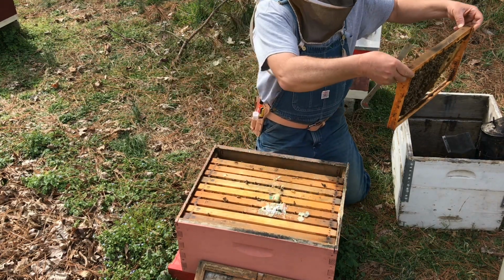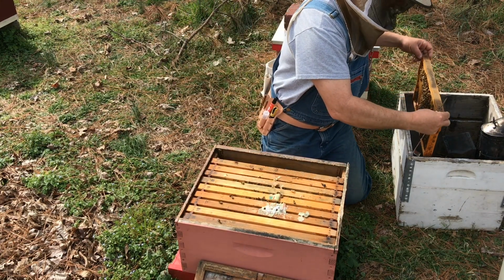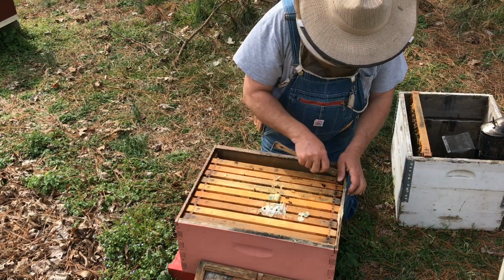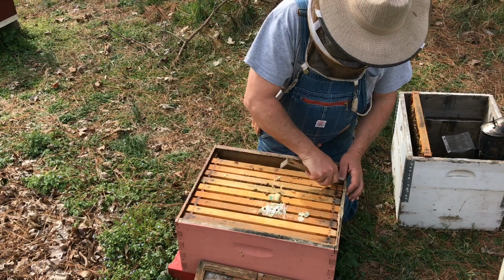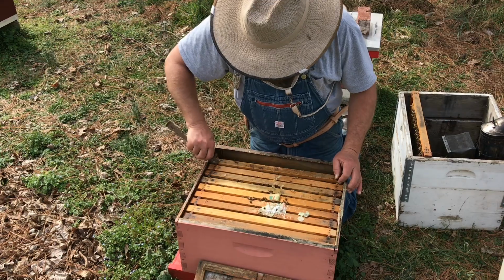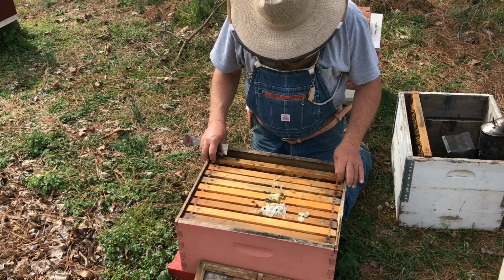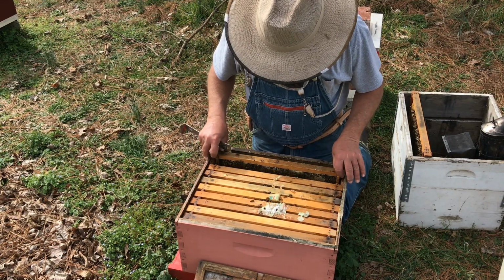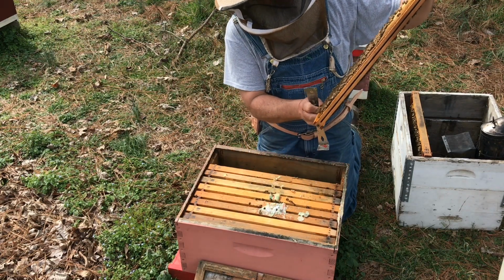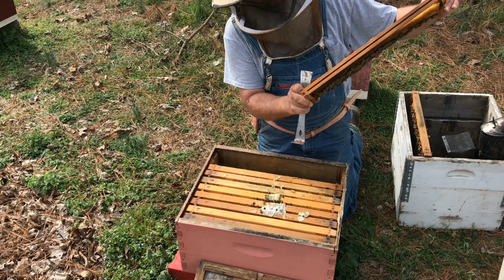All right, let's put this over here in the quiet box. Make sure she's not over here. Another thing I'm looking for right now, swarm cells. And if I went through one of these boxes already and saw swarm cells, well, that's a whole different video. I would hate to do splits this time of year, but once they start making queen cells or swarm cells and capping them, you ain't got much choice but to do what you got to do.